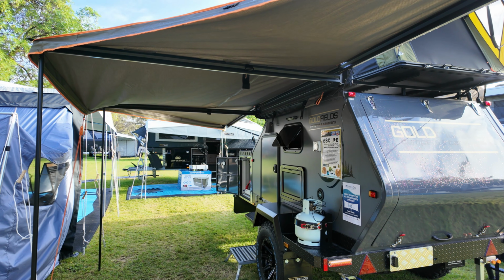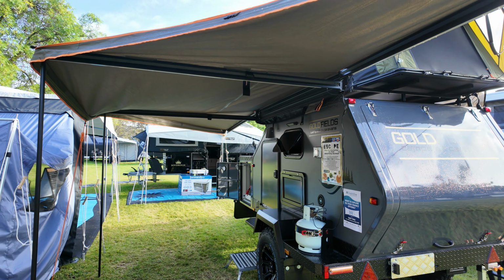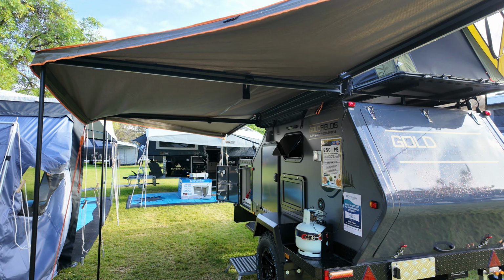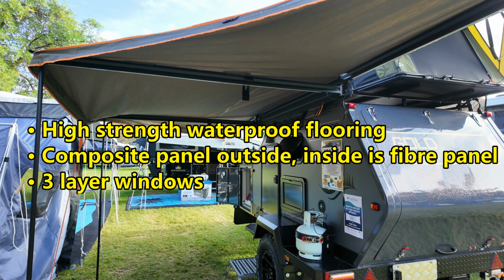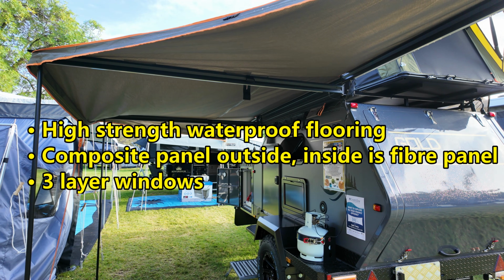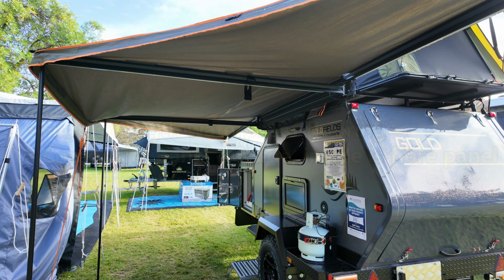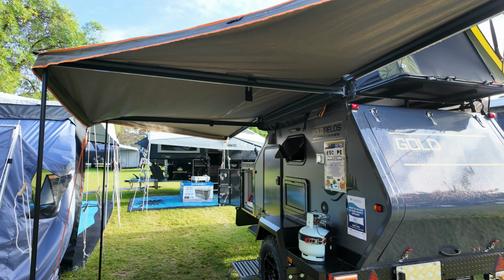The water inlet is actually a tamper-proof inlet, so it's not a piece of tin on the drawbar. The construction's made up of high-strength waterproof flooring, composite panel outside, inside is fibre panel with 3-layer windows. So the construction's really light.